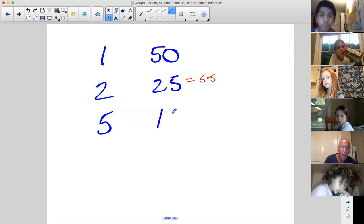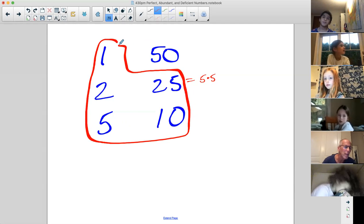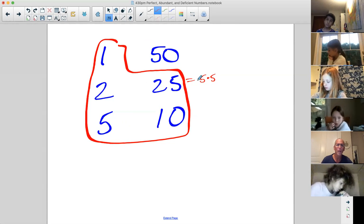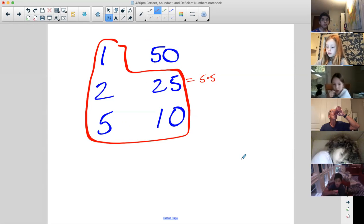10? Absolutely. So guess what? Gabby, you are ready to determine if 50 is deficient, perfect, or abundant. Now we're going to go to Camilla. Camilla, what's your question? Can you explain what a perfect number is?